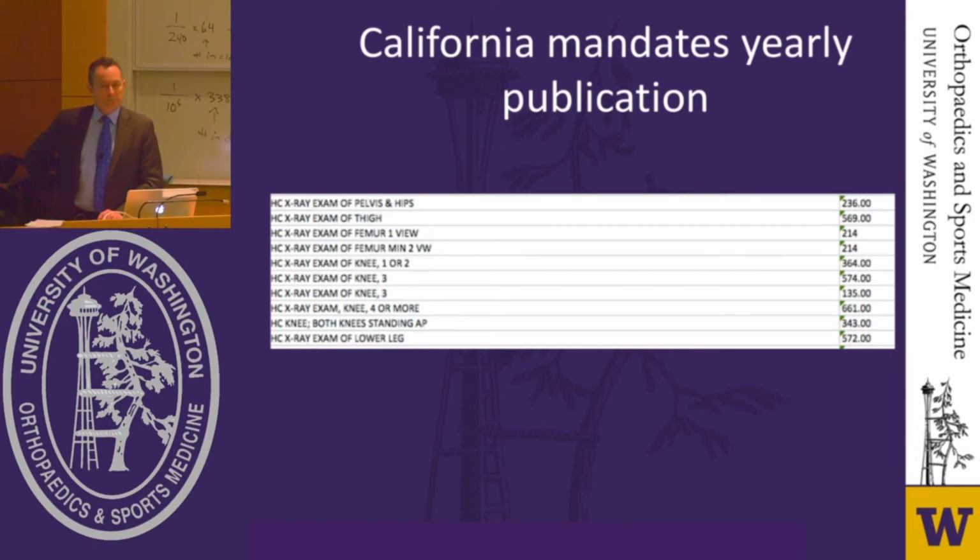Same x-ray. There's not much of a difference between a thigh and a femur. It costs $569. How about a knee? Well, you could get 3 views of a knee for $135, or you could get it for $574, which is 4 times as much. I would say that either cost is ridiculously inflated, but spending $600 for a knee x-ray seems a little bit odd to me.